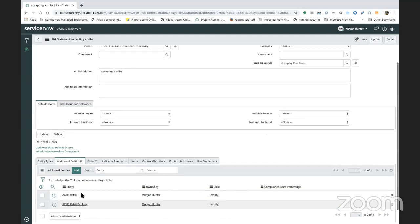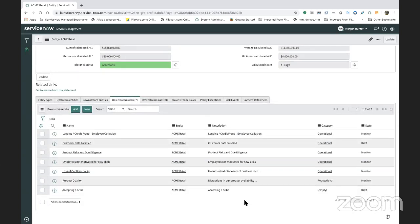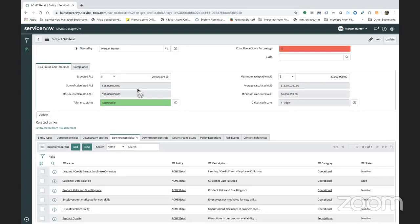Let me take a different one. So maybe within retail, yeah. Within retail, I have multiple risks here, 7 risks. And you can see the sum that I'm expected to lose is around 58 million. But on average, I would lose around 11.6 million. At a bare minimum, it's around 4 million, and at a maximum, around 20 million, right? So you're getting this from all 4 dimensions, and then you can decide what you do about this risk.